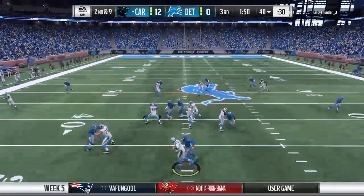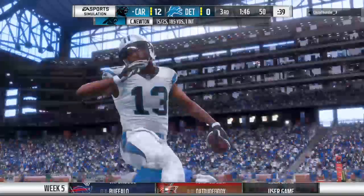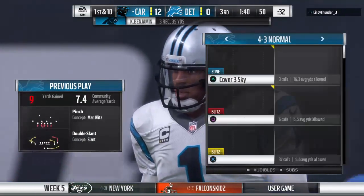Looking to throw on 2nd down. Newton. Benjamin with it over the middle. And he'll get it out to midfield. Looks like they'll spot it right at midfield at the 50. Carolina first. Newton to Benjamin.